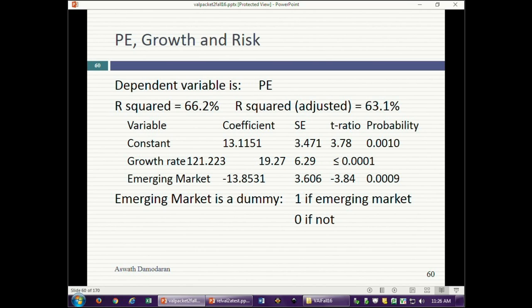The growth was easy. I had a growth rate. The risk was messier. I had no measure of risk. So I created what's called a dummy variable. The dummy variable, what you do is you attach a value of either 1 or 0 to the variable. So with this group, if you're an emerging market telecom company, I put 1. And if you're a developed market telecom company, I put a 0. I ran the regression. I got an R squared of about 66%.